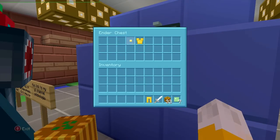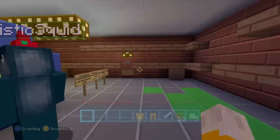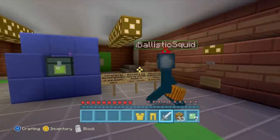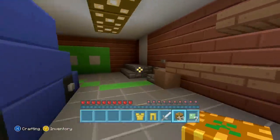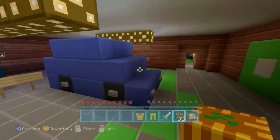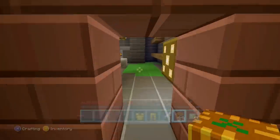All right, here's the challenge then. Who had the most tokens? Who had the most stamps? How many did you have? I have a stack and 16. Really? Yeah. I'm about the same. No, you don't.